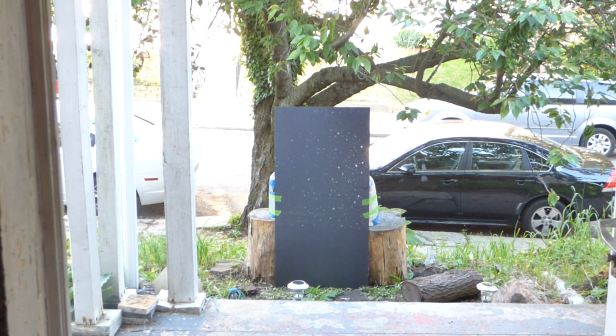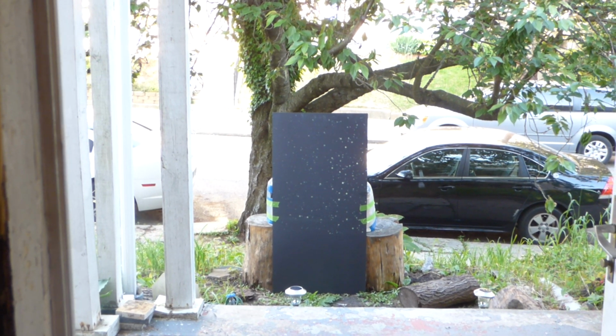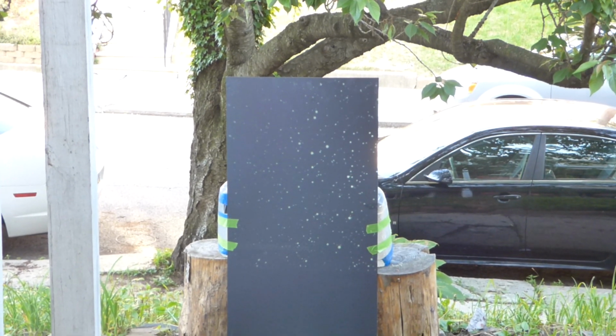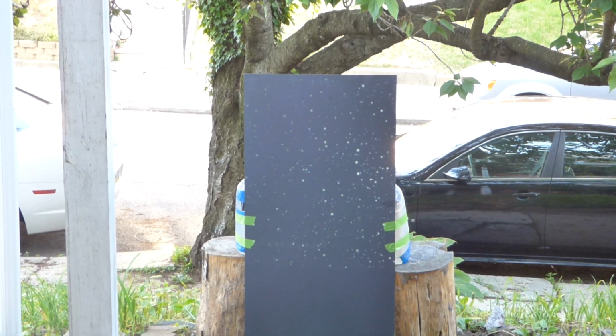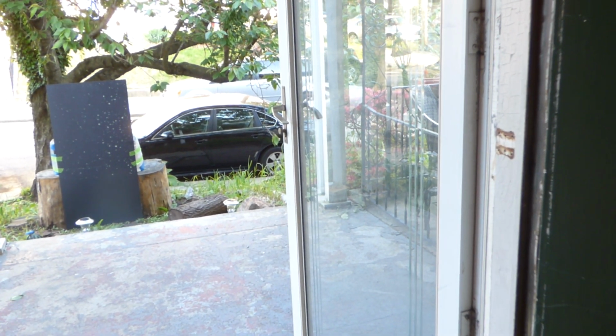I guarantee you, no white screen paint, no gray screen paint, no brighter gray screen will ever have the ability to produce a Starfield. As I said before, black screens are the only ones that have the ability to produce amazing contrast. And with our technology, we have contrast and white levels.